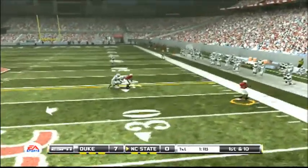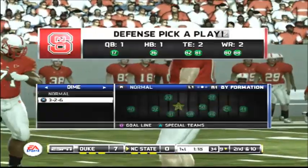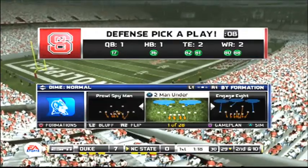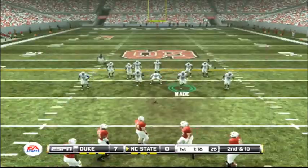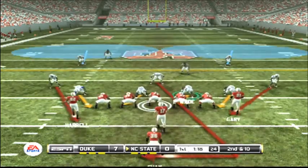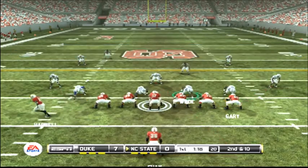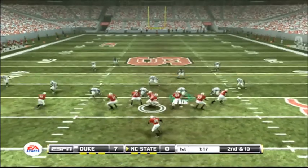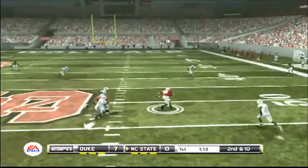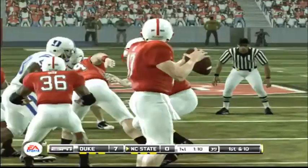Hill drops back to pass. Incomplete pass. Hampton at the intended receiver on the play. That makes it second and 10. Second down, 10 to go. Hill, back to pass, gets the first down catch. And he's tackled at the 46.